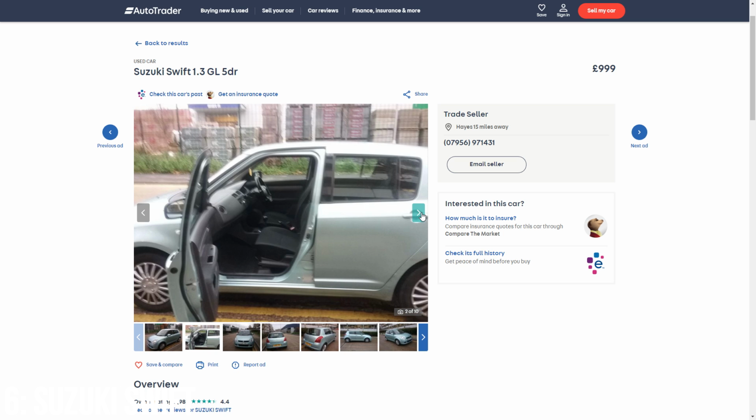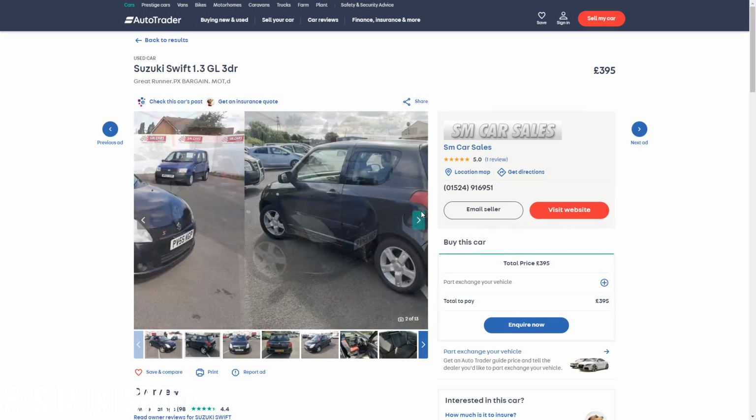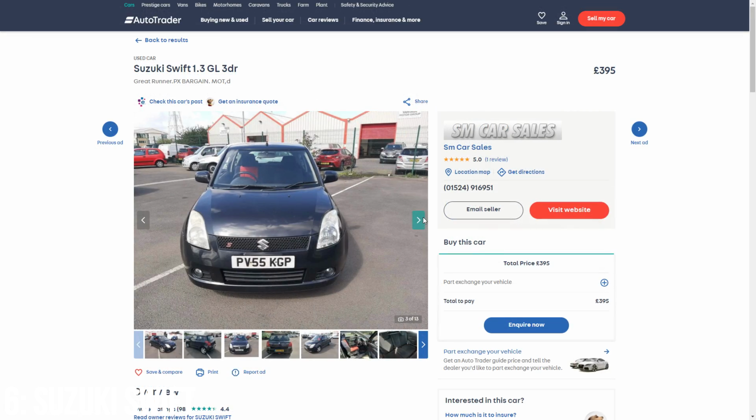£1,000 will get you a 2007 model with around 50 to 60,000 miles on the clock, which is not bad at all for a first car, and you can get a questionably conditioned example for as little as £400.